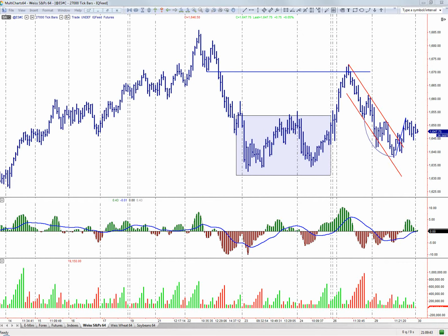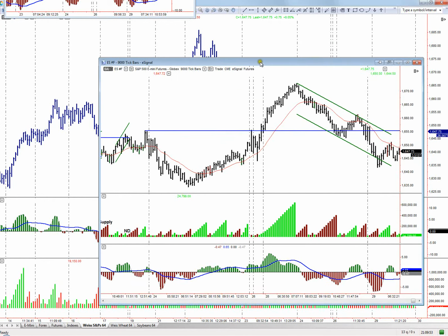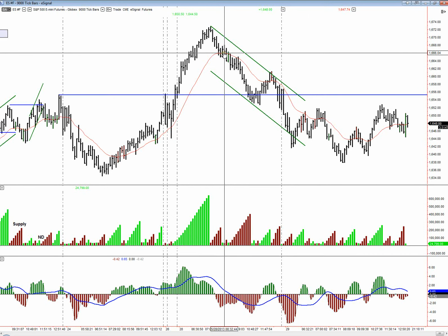If we look here at my 9,000 tick chart, sorry about this. If we look at my 9,000 tick chart, which actually with the volatility we've been having recently, I'm kind of leaning towards focusing more on the 9,000, just a lot more volume. So signals tend to get less signals and cleaner signals and bigger moves.